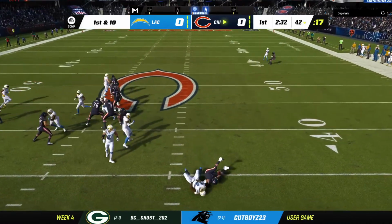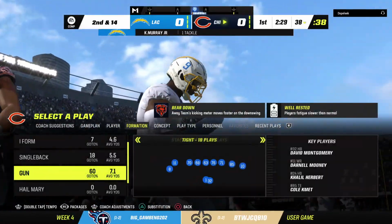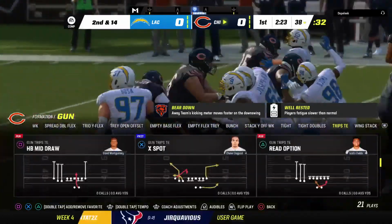They run the option here on 1st and 10. And he is going to lose yardage here. That's going to go as a loss of 4, and it'll be 2nd down. Well, that play never really got off the launching pad. He had a linebacker in his face before he had a chance to do much of anything.